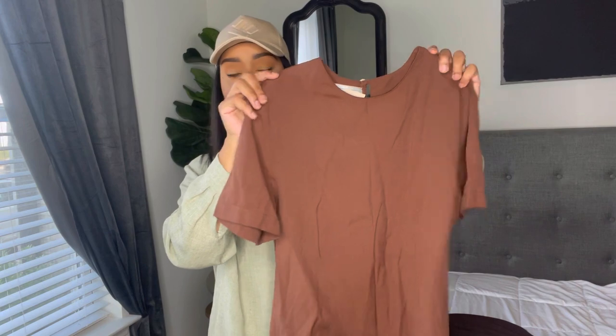The next top that I picked up is this beautiful chocolate brown color. Now, clearly you can see the vibes of where I'm going this fall. I'm going to be in a little bit more of neutral colors with a little pops of blues, all ranges of blues, and a little bit of green. But for the most part, I'm going to be in neutrals this fall.